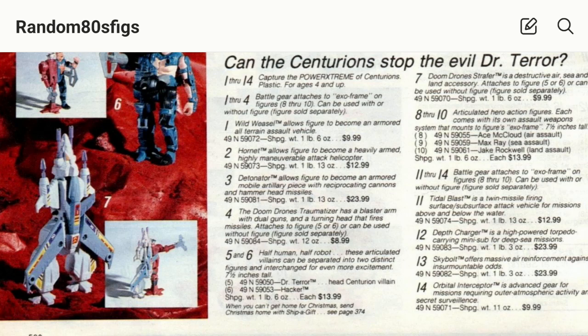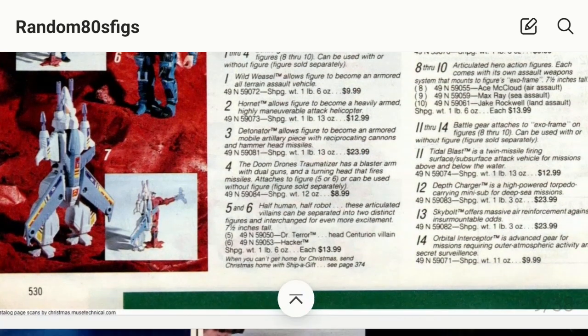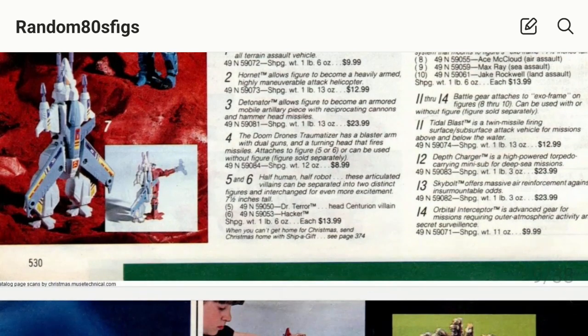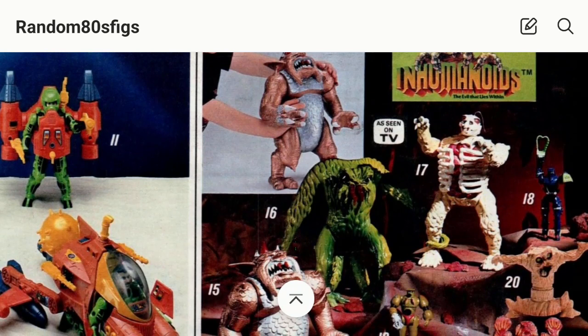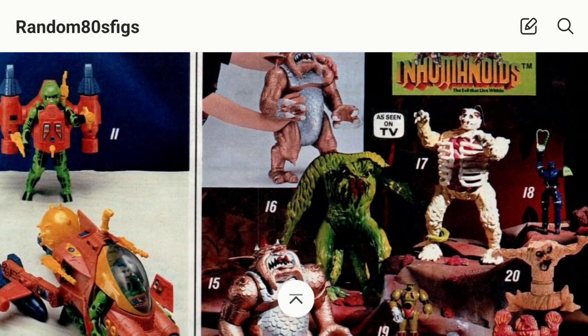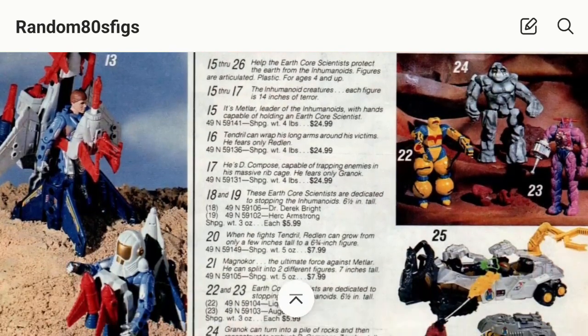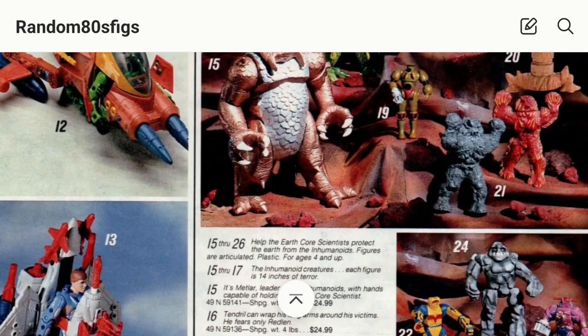And you got the Battle Gear 11 through 14, and they're listing different prices for them. Tidal Blast at $13 in 1985 money. Depth Charger at $24. And Skybolt at $24. An Orbital Interceptor at $10. And you see on the left some of those items. We'll get to the Inhumanoids in a second. So in 1985 money, it's between $20 to $50.